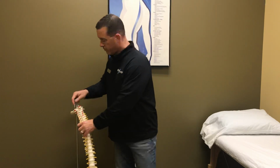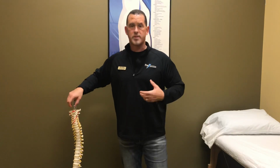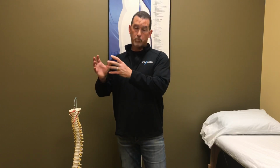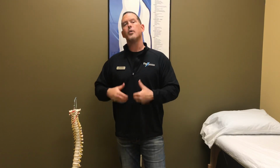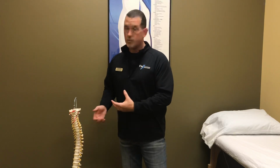Also, nutrition plays a key role. Today, most of us tend to take in too much sugar and too many carbs. This causes your body to become more acidic. If your blood pH is below 7.4, you are starting to become acidic. And chronic inflammation and deterioration increase when your body is more acidic, and this includes your discs.